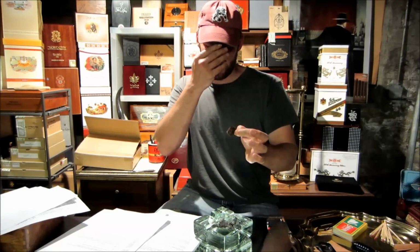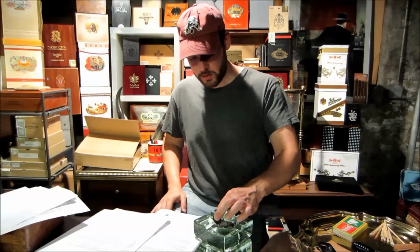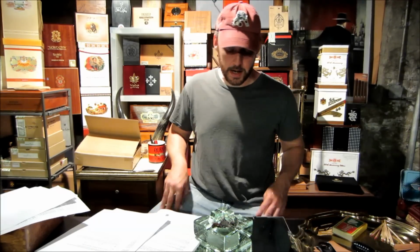Let's wrap up with our final third. This is about as far as I can go, unfortunately, but fortunately, I'm very satisfied. It's just too wet to keep smoking right now, so I'm going to put her right here, very hot. And let's review our final third.